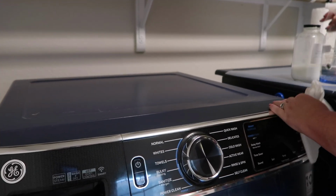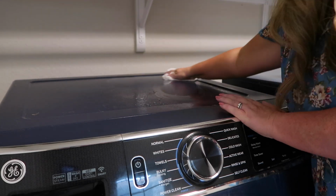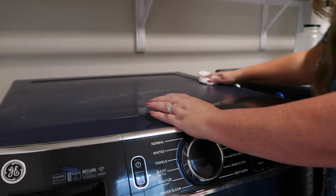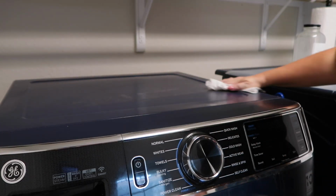And here's an unpopular opinion. I love to do laundry. That's right, I love to do laundry. However, I didn't used to like to do laundry until I built in some laundry habits and I turned those into routines. And today I'm gonna share with you these habits and these routines.